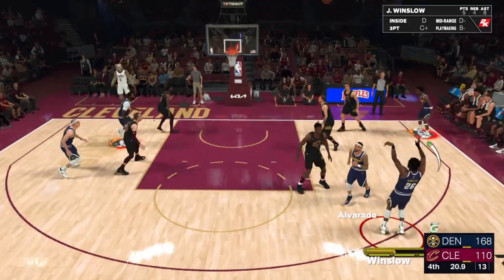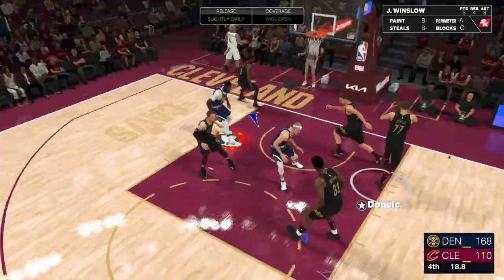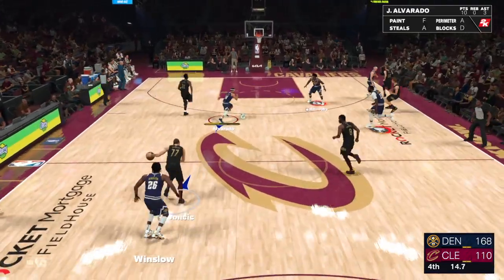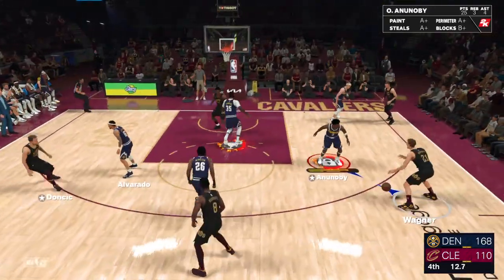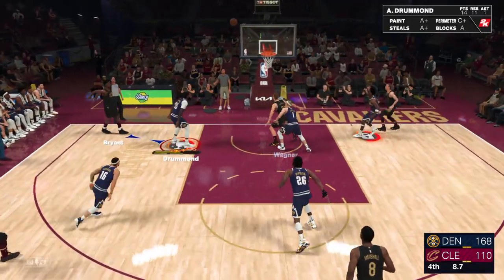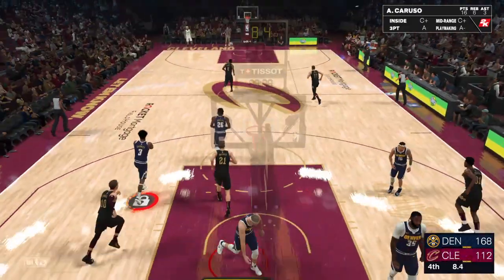Alvarado passes to Winslow. Misses the three. He is single-handedly dropping the temperature in here with that cold streak. Yeah, right now, he's just in his own head. Not much you can do to try and push through it.